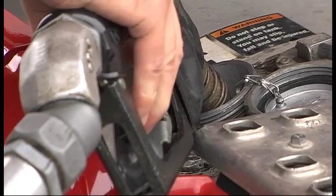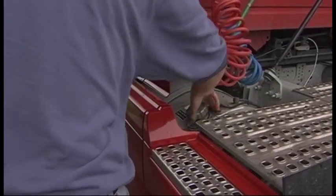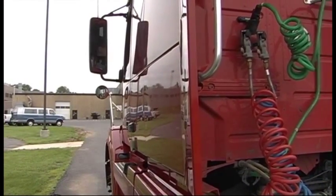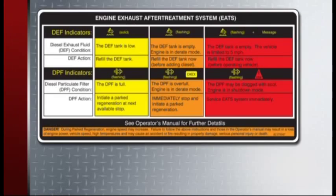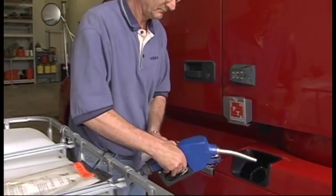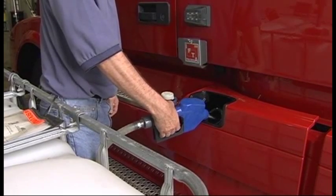More importantly, if you fill your truck with diesel and forget to fill a critically low DEF tank, your truck is going to derate to just 5 miles per hour. It will stay in this derated mode until you put some DEF in that tank. And by the way, there will be a label in the vehicle to tell you what these indicators mean. It's a good idea to review this information just in case, but the bottom line is pay attention to the gauge while driving and fill the tank when needed. This will usually require filling about every other fuel tank fill.